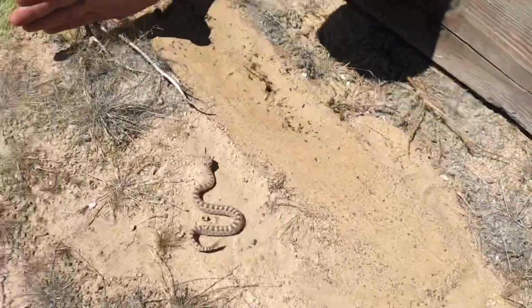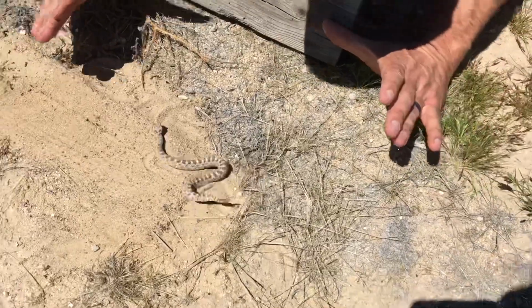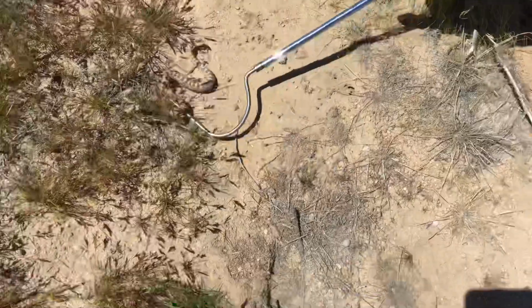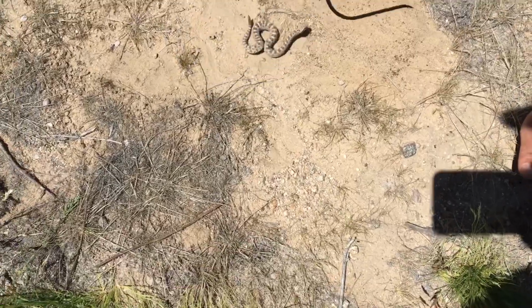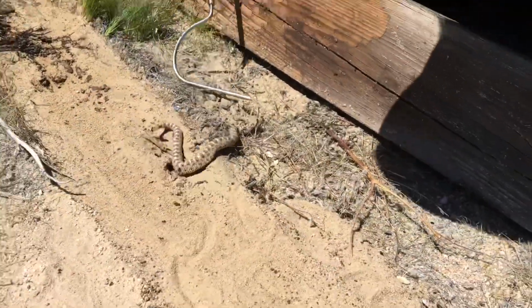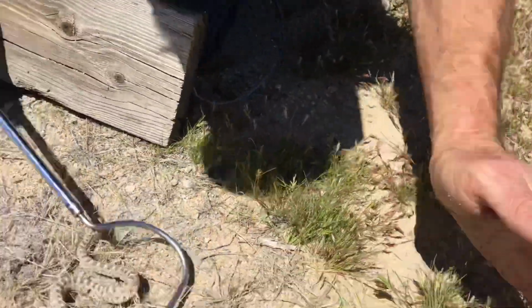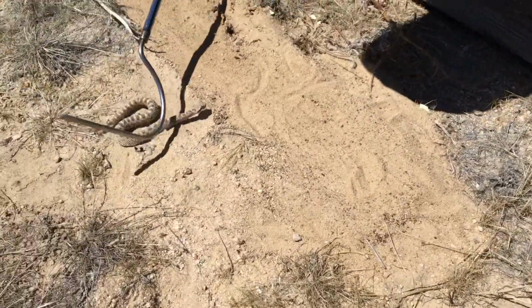Look how he moves, you guys. That's that sidewinding. That's where he gets his name from, the Sidewinder. When the ground is super, super hot, that's how they move without burning their little bellies. And he is absolutely adorable. It's one of the characteristics of this rattlesnake, how they move, and obviously that's where they get their name. Hold on, pal.